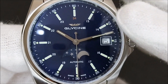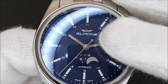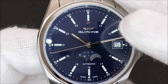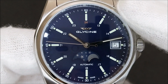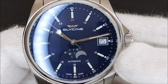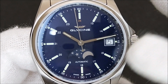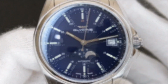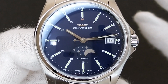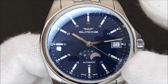All right. So the Glycine logo is printed below the 12 or the 24 hours marker, and the wing logo is applied, and "Glycine automatic Swiss made" are all printed in white except for the 24-hour that is printed in red. There is a date window at 3, and as usual, my complaint would be that I wish it came with a darker or a black matching date wheel. The watch comes with 3 stick hands with the hour and minute hands filled with the same Super-LumiNova compound as well. And the center of attraction is the moon phase dial.